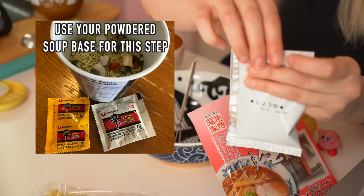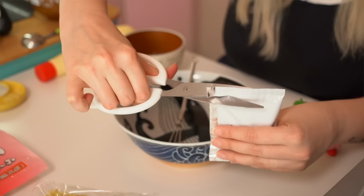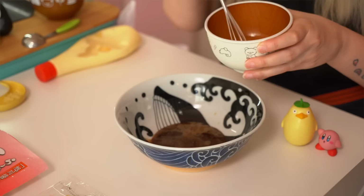This is my shoyu. I'm gonna be dumping this into my bowl with little to no ceremony. Now is the time to appreciate my cat scissors. Chop. Into the bowl. Nice room temperature egg. I'm gonna give it a little bit of a whisk, and then I'm gonna dump it in with little to no ceremony. Tiny whisk appreciation, everyone. Love a good tiny thing.